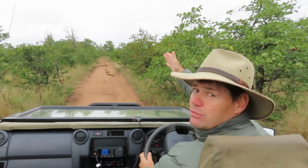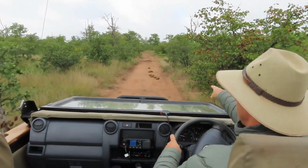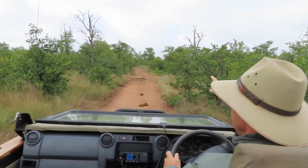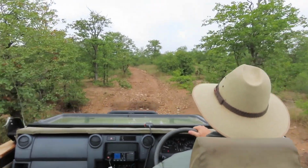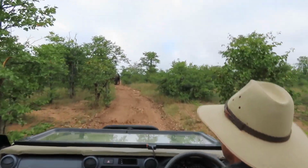So we're still following him, we've still got the tracks going down the road here. You can see very, very fresh dust in the road. There he goes, he's walking in the road, I can see him just up ahead. It's a nice big tusker as well.